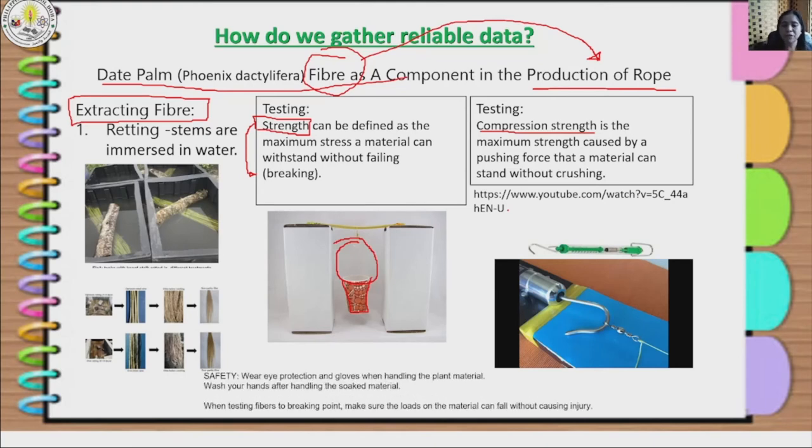Please, if you're going to conduct this experiment, wear eye protection and gloves when handling the plant material. Wash your hands after handling the soaked material. When you are testing, please be very careful. When testing fibers to breaking point, make sure the loads can fall without causing injury. I would suggest the science teacher, for me, for example, I am more than willing to assist you to conduct the experiment in the science lab if you are going to pursue your scientific experimental research.